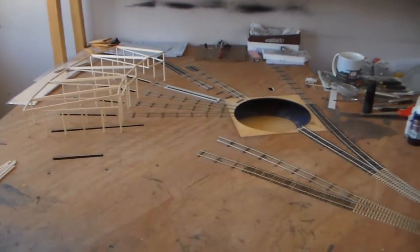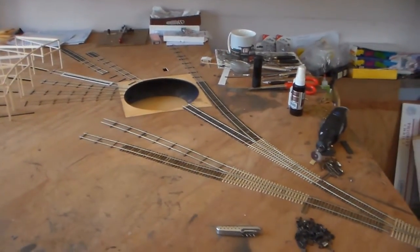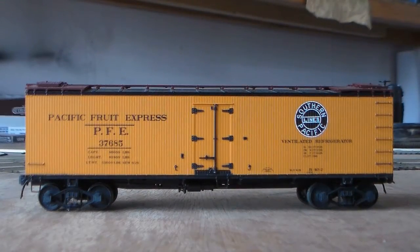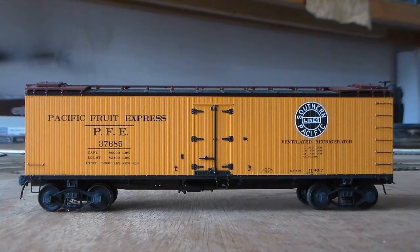So yeah, let's move on with the next bit of the Shoptime blog. So next up is another review of one of my 1920s era freight cars, specifically May 1929, which is the time period that I model. If you are modeling the 1920s as I am, then this is the kind of review that you might enjoy.